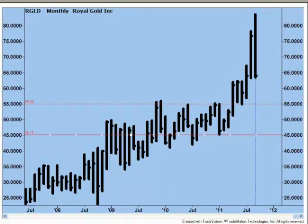The bearish monthly reversal in RGLD, or Royal Gold, could also be a sign of a top. Initial support is seen at $55 and $45. The initial hurdle for the bulls is the September high of 83.87.